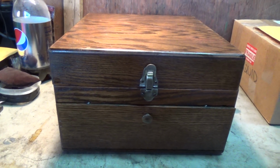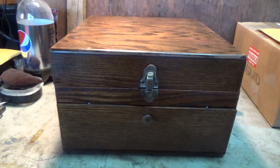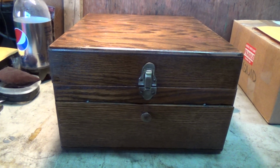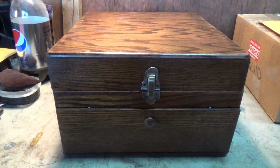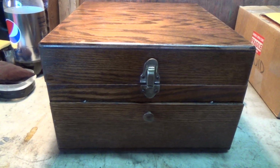The unusual thing about this one is that it is oak. Most of the Outings I come across, all of them up till now, have been mahogany veneer. That was by far the most popular wood choice of the 1920s and the teens. Dark red mahogany. This is like a medium tone oak. It is the original finish on this.